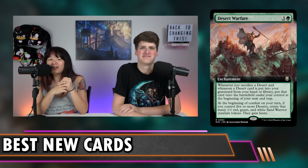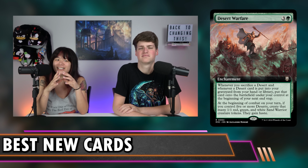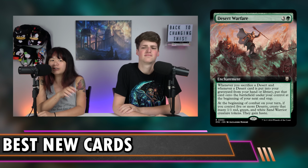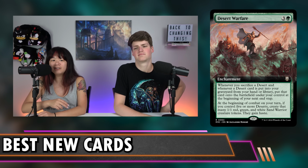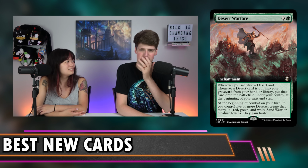3 green for a sorcery. Whenever you sacrifice a Desert, and whenever a Desert card is put into your graveyard from your hand or your library, you put that card onto the battlefield under your control at the beginning of the next end step. At the beginning of combat on your turn, if you control 5 or more Deserts, create that many 1/1 red, green, and white Sand Warrior tokens with haste. This can go real fast. That was a lot.